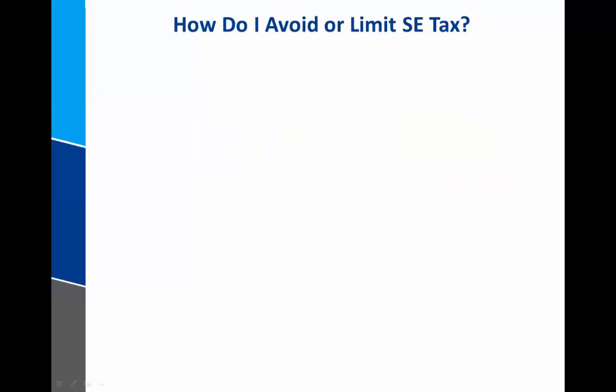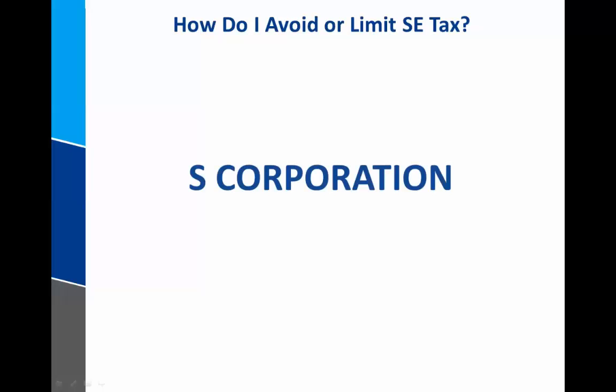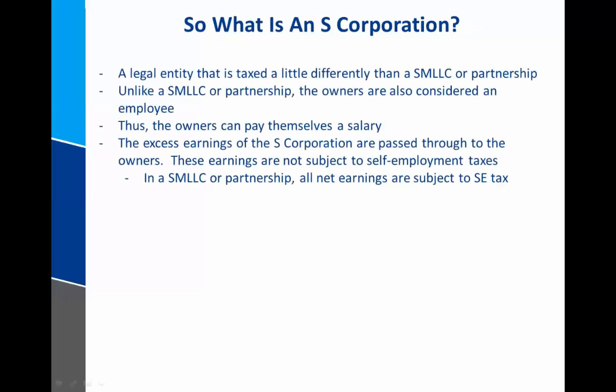So the obvious question after that then is, well, how do I avoid or limit the self-employment tax? One very popular method is to do something called making the S election on your business or establishing an S corporation. So an S corporation is a legal entity that is taxed a tad bit differently.